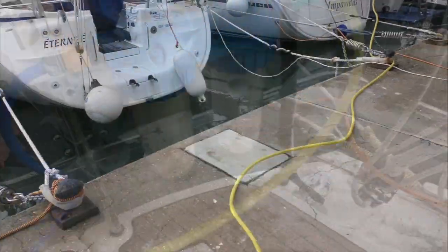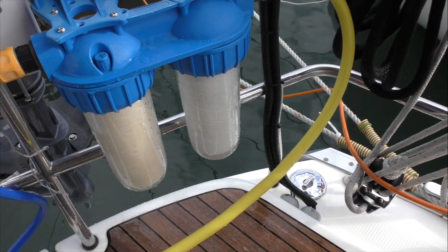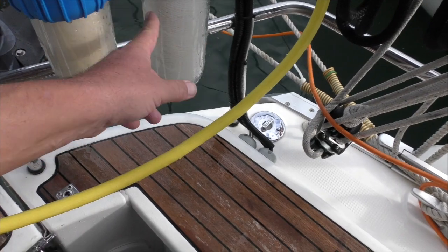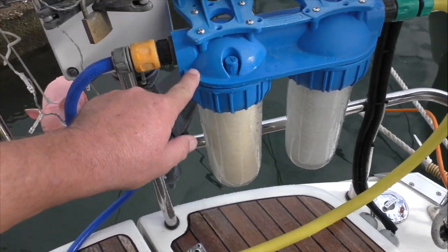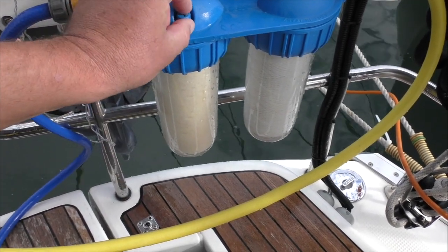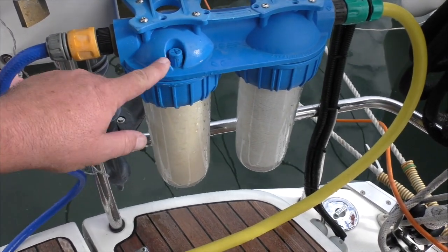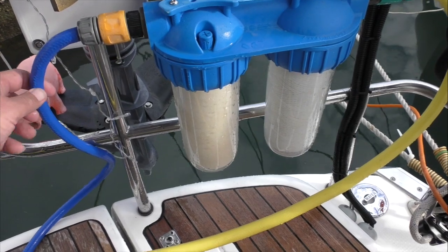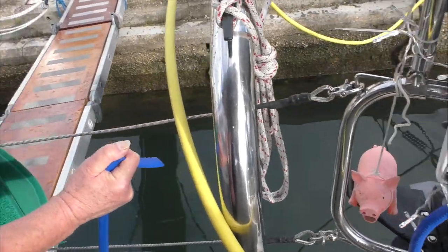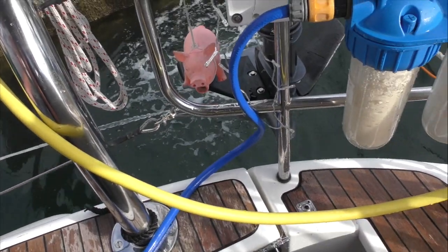And I'll show you, the water comes in here and it goes through this one, which is a 25 micron filter. It goes down the centre, up the outside, and then the water crosses over to this one, and this is a 5 micron filter, and this is a little bleed nipple so that you can take the air out. Then once it comes out of there it goes into our tanks through this silicone hose, which Cindy's got her fingers over the end of. Ready? Okay, so let that run for a few minutes.